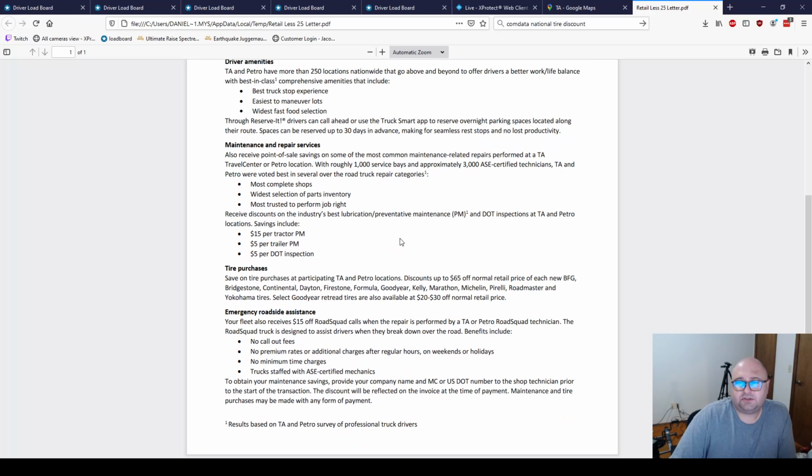And then they have some other stuff, like you get $15 off of a tractor preventative maintenance, $5 off of a trailer PM, $5 off of a DOT inspection. And this is at TA and Petro. All of this is at TA and Petro. You get discounts up to $65 off the retail price for basically all the name brand tires. And you get $15 off roadside calls from TA and Petro.